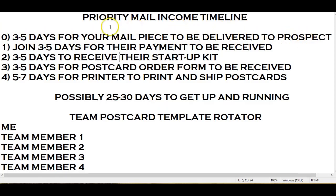And just to let you guys know, as part of the startup kit, you're going to have 90 free opportunity leads in there. So basically, you got 90 leads to get started with, and you just get you some stamps to get those 90 postcards out to those prospects. So basically, it's going to take 3 to 5 days for our postcards to be delivered to that prospect.